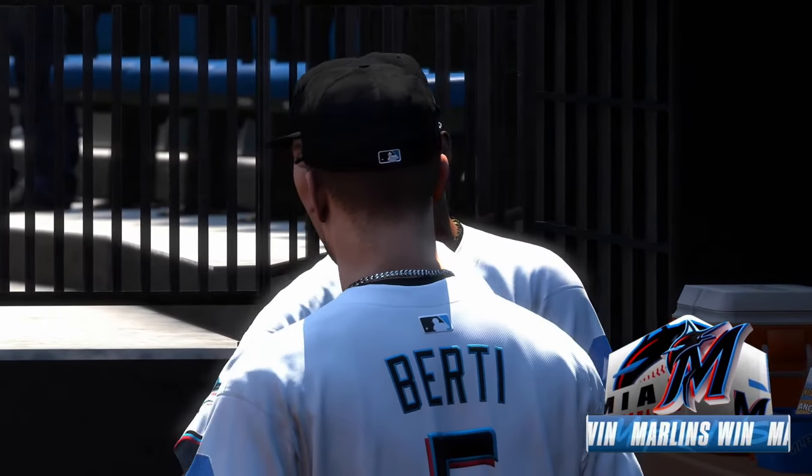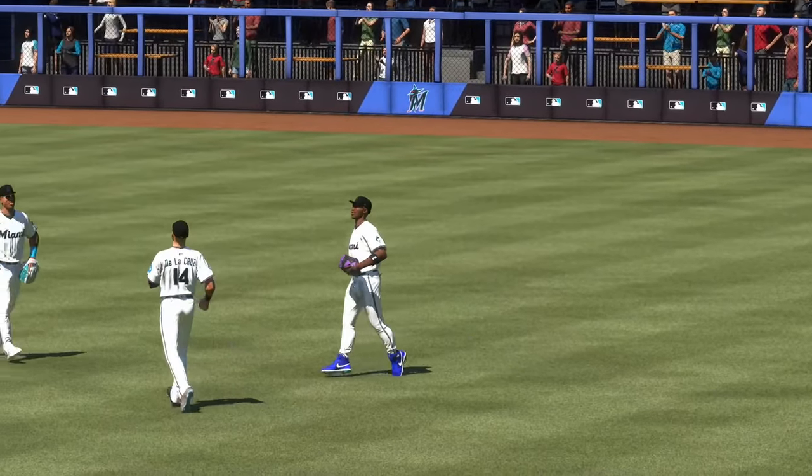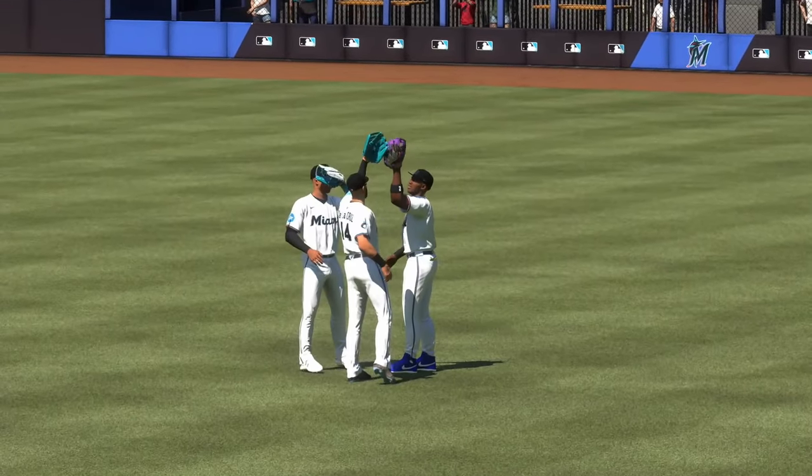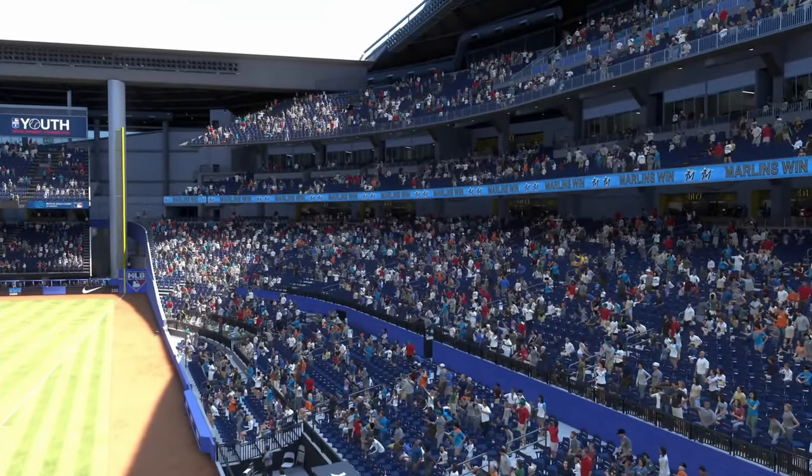Whether you're a season ticket holder or you just come to a couple of games a year, to see your team win at home, there's just something special about that. Good job by this team to get it done for the hometown fans. Our final score here, 9-5.